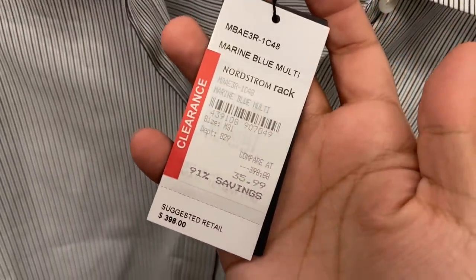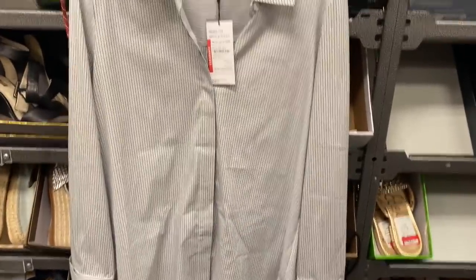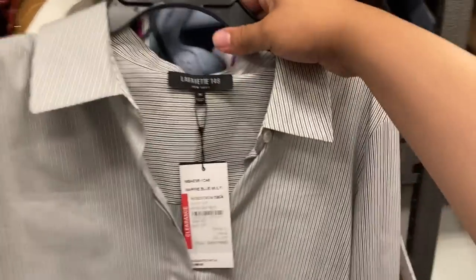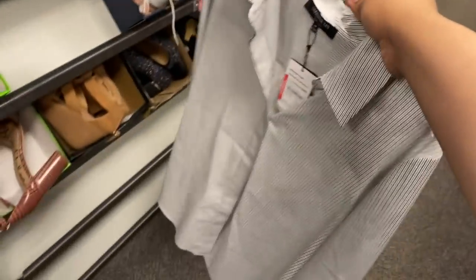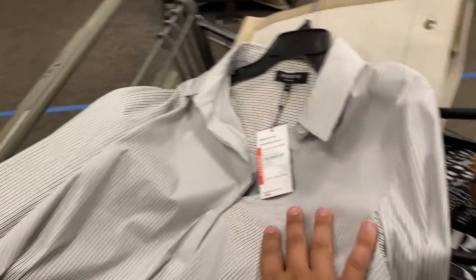So I found luck. I found this Lafayette top. Now they do have a lot of deals on the contemporary designer clothes, like a lot of it's 90% off. So this one's 91%, it's $35.99. And I like how the buttons are kind of concealed. For Lafayette, I'm more of a size medium. But I feel like this is something with white pants, blue pants, something that's super easy to dress up or down. So I may try it on, not too sure.